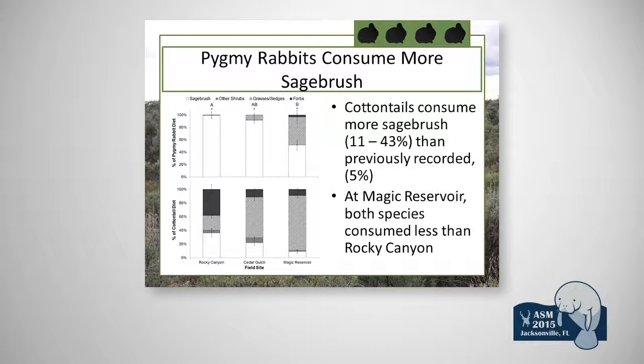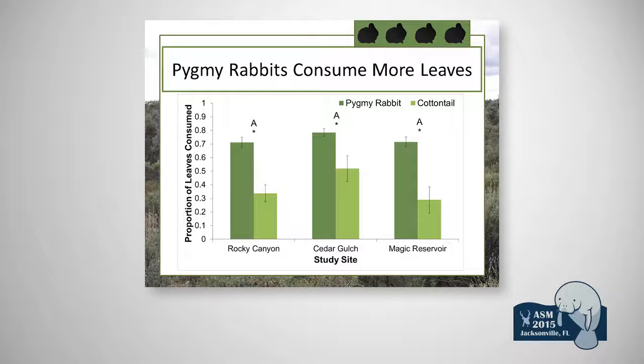We found that pygmy rabbits consumed a significantly greater amount of sagebrush at all field sites, and both species consumed a greater amount of sagebrush at our Rocky Canyon site than at our Magic Reservoir site. We also found that cottontails consumed significantly more sagebrush than has been previously recorded. However, despite the differences between the sagebrush consumption at these field sites, the proportion of leaves consumed did not vary between the study sites we looked at.